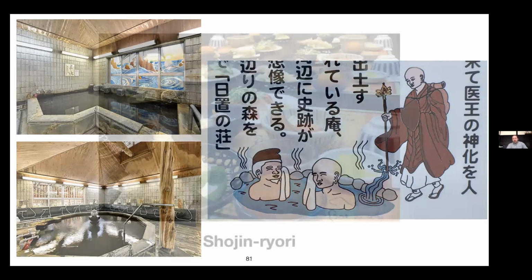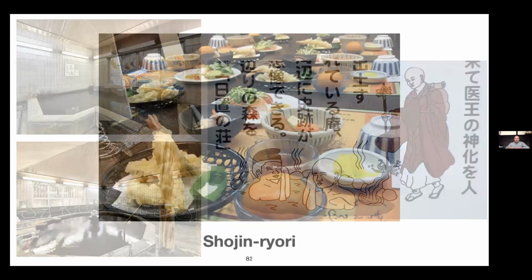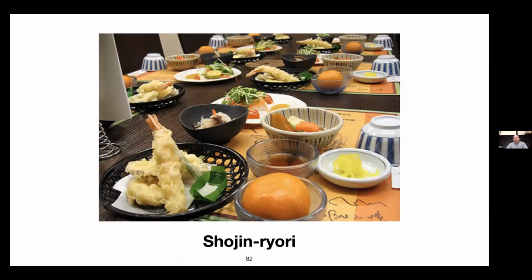And dinner on day one is shojin ryori. So traditionally, shojin ryori is vegetarian food. And here you can see an example. There's some tempura, some fruit, a few vinegar dishes, some vegetarian sashimi.